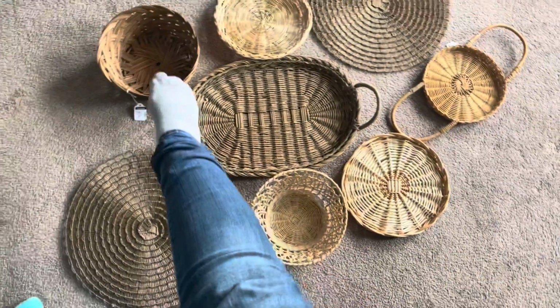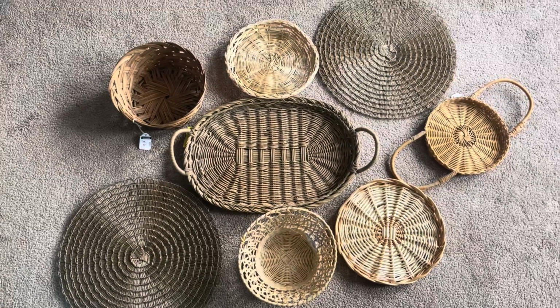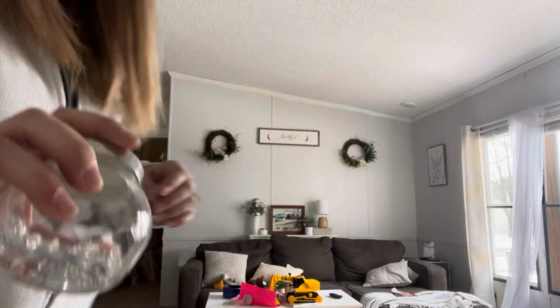Okay, so this is kind of what I'm thinking. This basket and this basket, my kids' toys were in, so I would have to go pick up two more baskets. I kind of like the vibe, like a lot. So I'm gonna try to hang this on the wall. I'm just gonna hang them up with clear thumbtacks for now, just to see how I like it, because I might not like it.